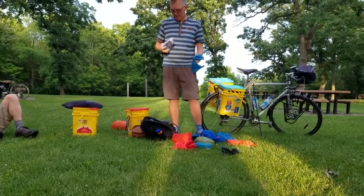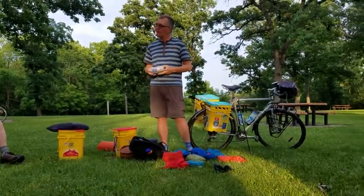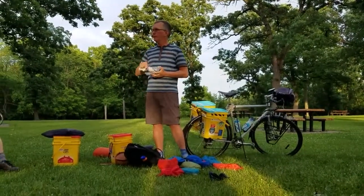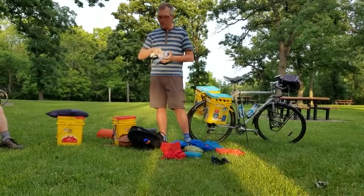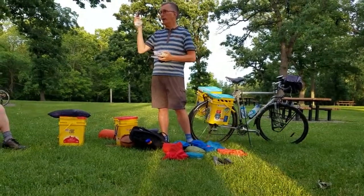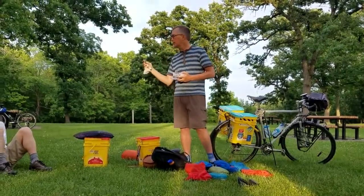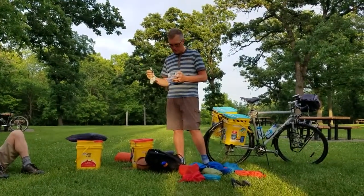You have a chain repair kit? I don't have a chain repair kit. I've never had to fix a chain. I packed a couple of gloves because things can get a bit messy. These are great. Oh, I know those. Tools, highly recommend those. No, this is a spoke tightener. They make these with a chain remover as well.